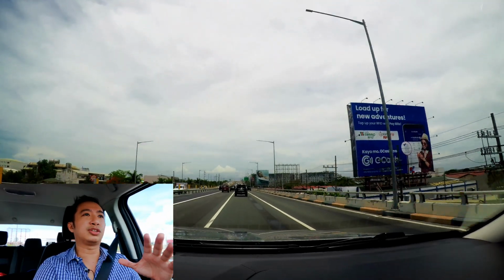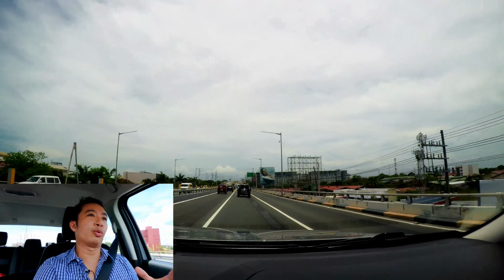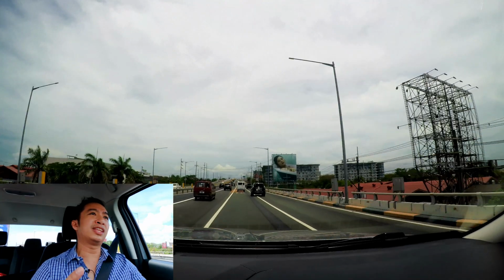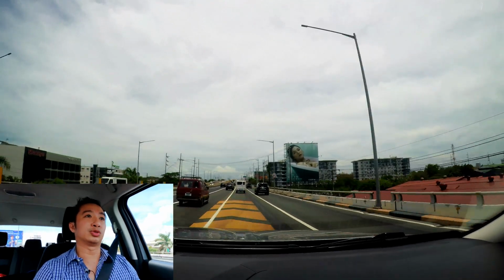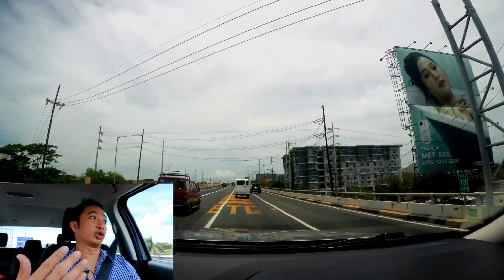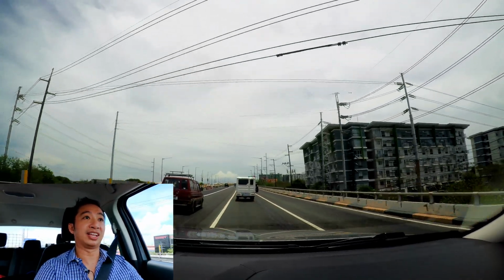Now, the city driving, though, is a bit lower. It's around 7.5 to 8 kilometers per liter, depending on your traffic conditions while you're in the city. Now, since I'm mostly in Makati, it's more towards the 7.5 rather than the 8.